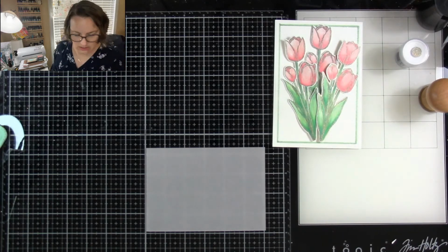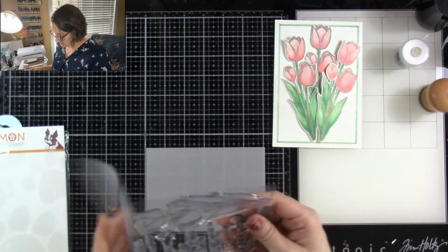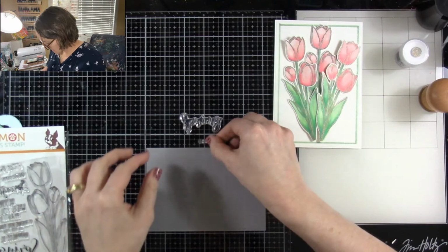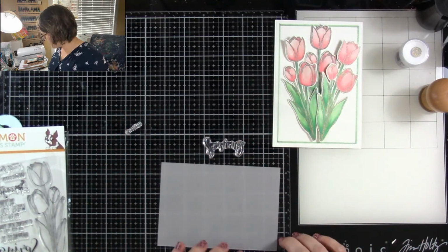Oh, I guess I still need the stamp because I need the sentiment. And I'm thinking I'm going to put spring greetings because I want to send this to one of y'all. So I think that might be kind of fun. All right, I'll start with this one. Do I want to emboss it?